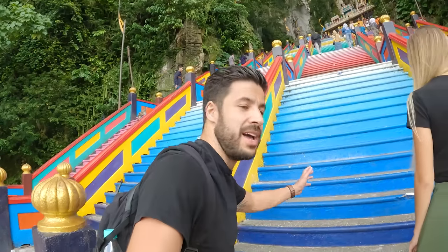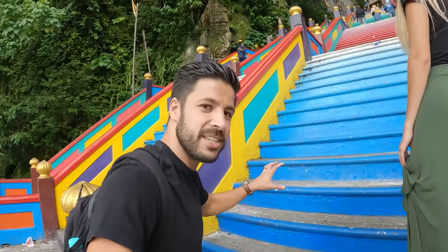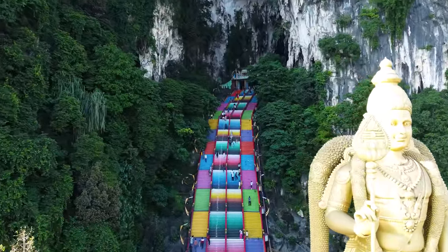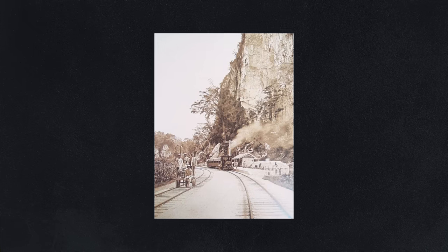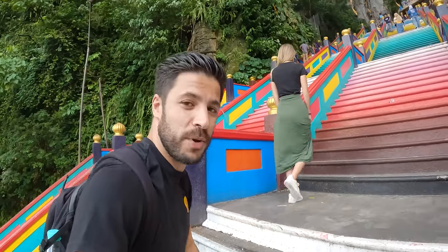So the reason why this temple is a Hindu temple is because there used to be inhabitants living in this cave a very long time ago, but then it was lost, you know, nobody knew about it up until the late 1800s when Indian workers came to Malaysia to work on the railway lines and discovered this cave. They then decided to make a temple here and devote it to Lord Murugan.